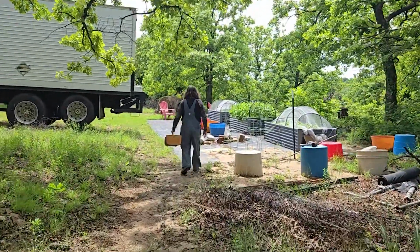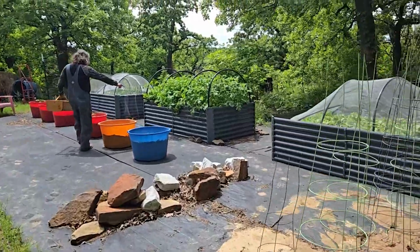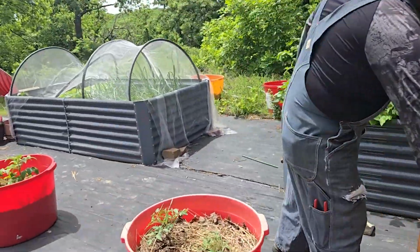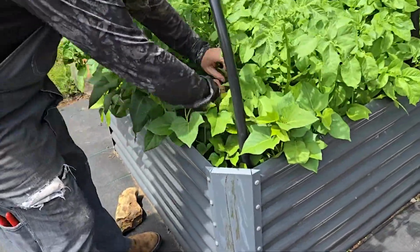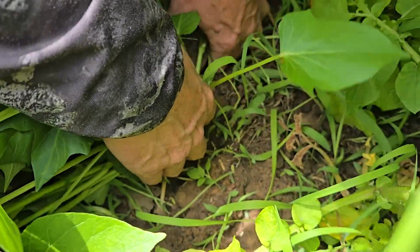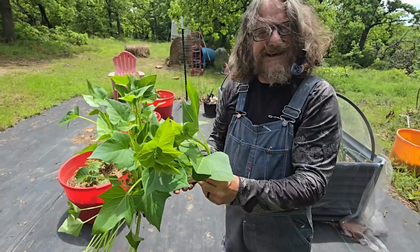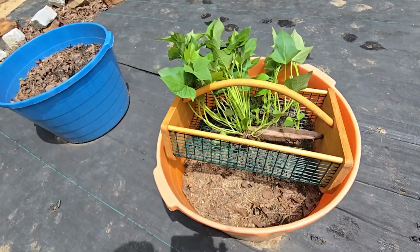Yeah, I'm excited about these sweet potato slips. These onions hanging over the edge. Yeah, me too. They've come on real well. Yeah, they have. Ready to transplant out to their forever homes. Hey, there's one here, I believe. Ooh-wee. Look at all those slips. That'll work great. All right, there's one. There's another one right here. Golly, that's 20 plants.